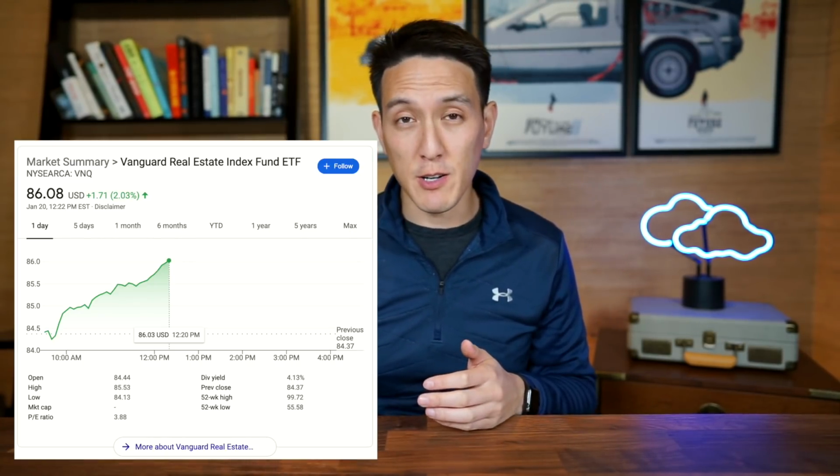Now, with $100, it's important that you choose an ETF where the ETF price per share is less than $100, or you're not going to be able to buy it unless that brokerage offers fractional shares. Most traditional brokerages won't allow you to buy a fraction of a share. You either have to buy one share or nothing of that ETF.